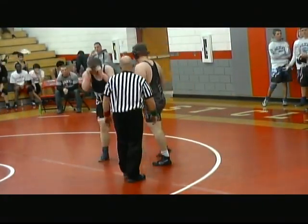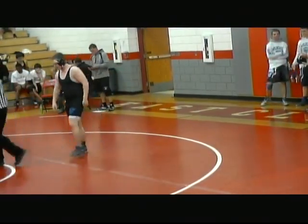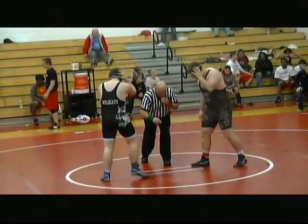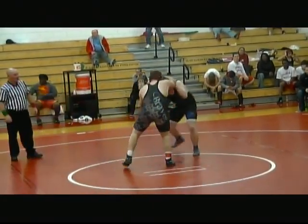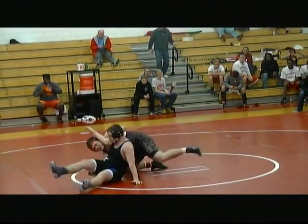A lot of action from the big boys so far. He was trying to set up a cement mixer on him. Yes, he was. The old cement mixer, with a front headlock. Front headlock and an underhook, and try to walk it through to the back. A very effective move, especially with younger kids. One of the first things. A big move in the Pee Wee grades.